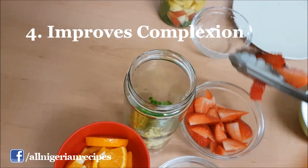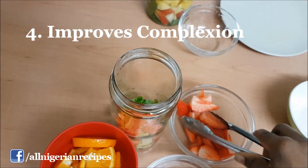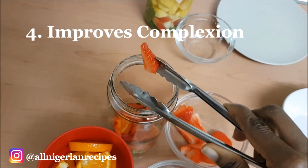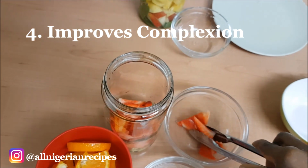Detox water helps me improve my complexion. Again, because of the infused flavor, I can meet up with the recommended quantity of water per day. When you are well hydrated, you glow. You simply glow, I tell you.